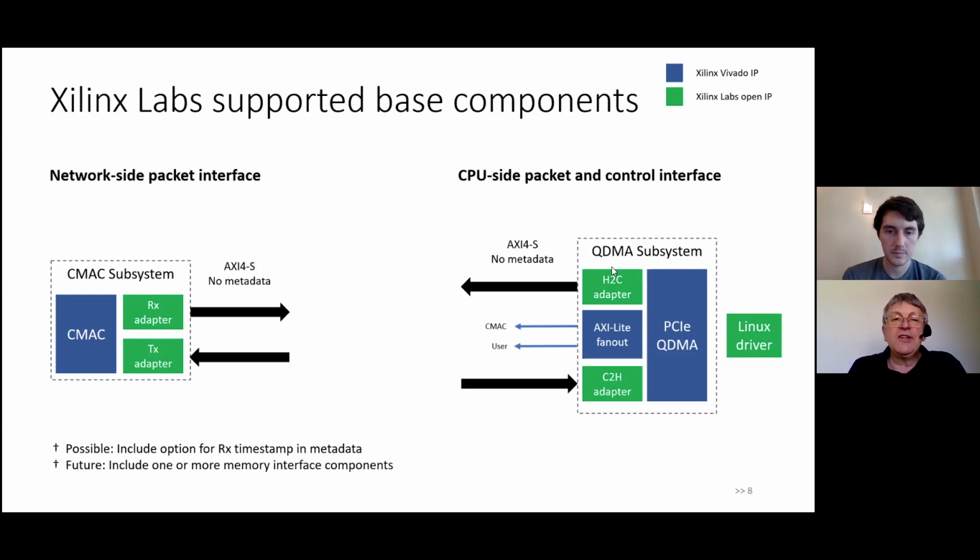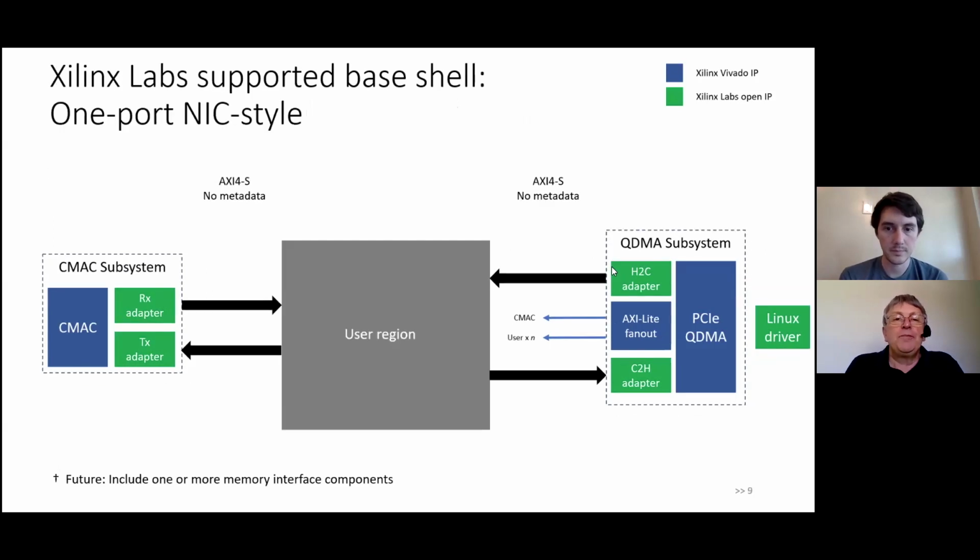And then the idea is these are used to build both the NIC and the switch variants. So this is something we've been using in our own work, and we've made available to various researchers already.